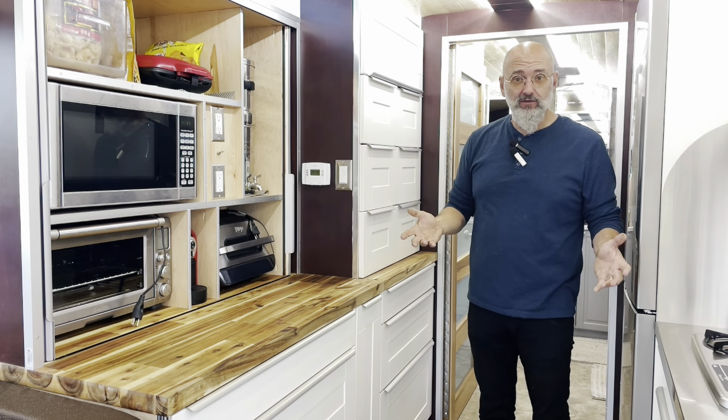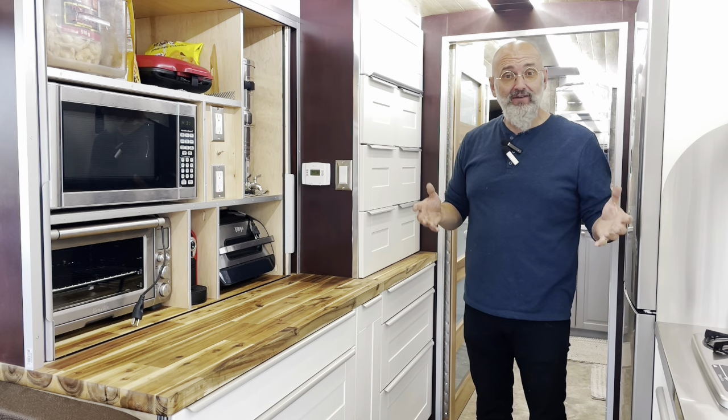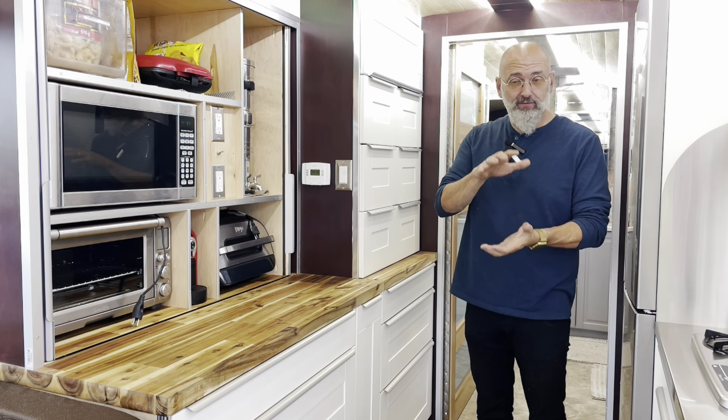So we have a little automatic door lock, same as you'd have on your car. It's actually an automotive door lock.